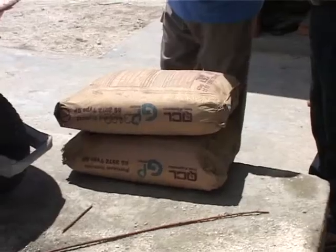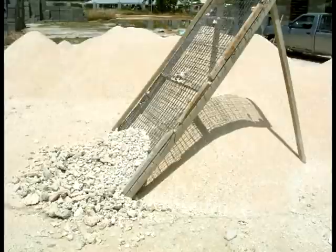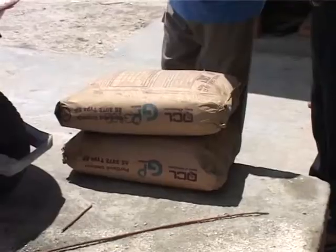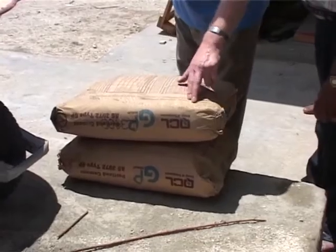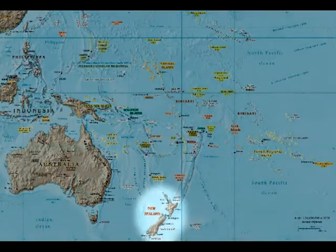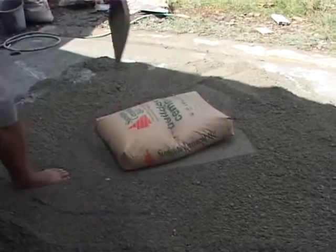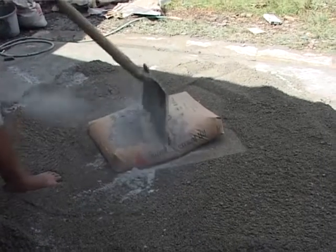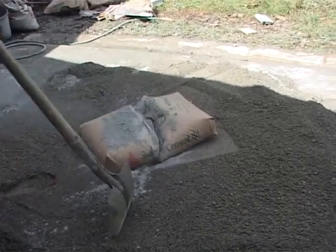Concrete is made of cement, sand and rock, and water, mixed together. Most cement you're likely to use comes from places like Papua New Guinea, Fiji, Australia, or New Zealand. It's a fine grey powder that makes the concrete set hard. It usually comes in bags like these.